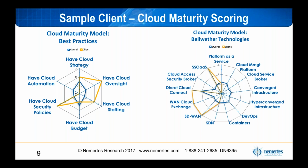On the best practices side, they're ramping up on the staffing side with architects and solution architects in place, but they're having trouble getting visibility on what they're spending in cloud environments and on taking full advantage of cloud automation solutions.